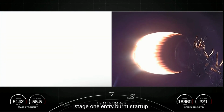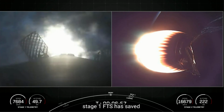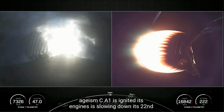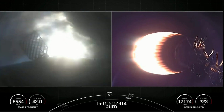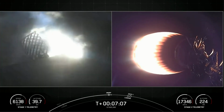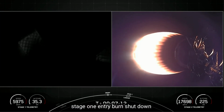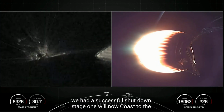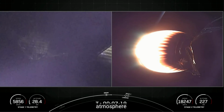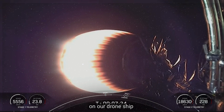Stage 1 entry burn startup. Stage 1 FTS has safed. Stage 1 has ignited its engines and is slowing down. It's a 20-second burn. Stage 1 entry burn shutdown. We had a successful shutdown. Stage 1 will now coast through the atmosphere until landing burn, out in the Atlantic Ocean, targeting landing on our drone ship, Just Read the Instructions. Stage 2 FTS has safed.